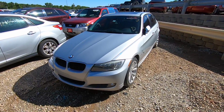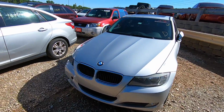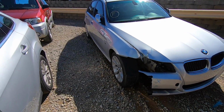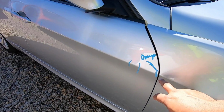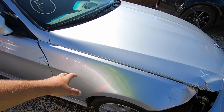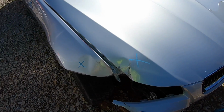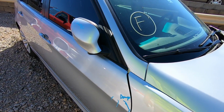Here we got a 2011 BMW 328, and this one doesn't look too bad until you get over to this side, but even this doesn't look horrible. So you got a little bit of damage to the door right here. It's really cool when you get these cars here that still have the body shop markings on them, so you get a better idea of what you're going to have to do. Obviously, they decided the hood was trash, the fender was trash, they're going to have to fix this door. Screw that, you know, we're not going to fix this.